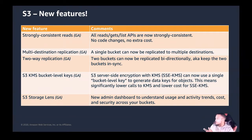And another key one is the Storage Lens. So we have the dashboard where you can understand your usage and activity trends, cost, and security across S3 buckets now. So you don't have to go in the console and look at the settings. We now roll that up into a dashboard where you can easily see the collection of S3 buckets and their configurations.